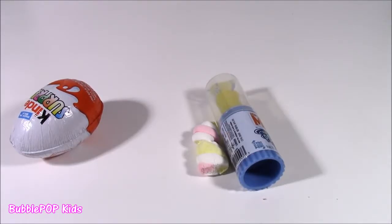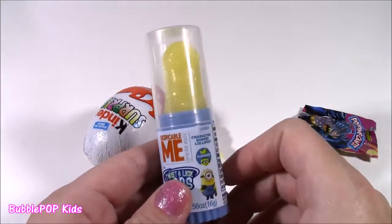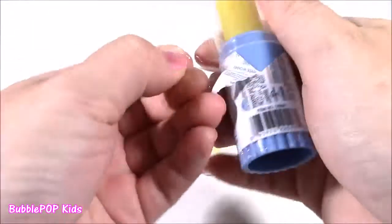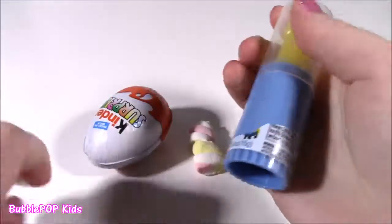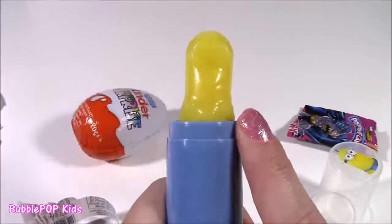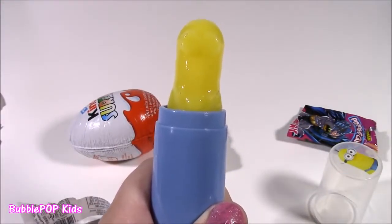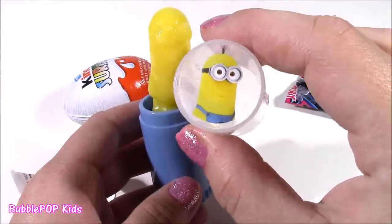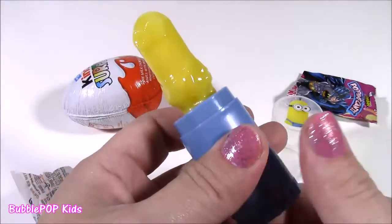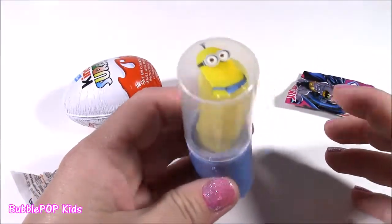Mmm, I love it. We also get this Despicable Me Twist and Lick Pop. Oh, how funny. It looks like it's got Kevin on there. This is amazing. I've never seen one of these before. Pop it. There's our little Minion Pop. Mmm, it tastes like a banana. Oh, and it even has little Kevin on the cap. You could just twist it up. Mmm, that's a really good one. It tastes like a real banana. You just pop the top, you could save it for later.